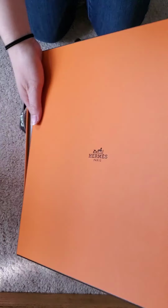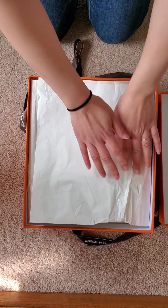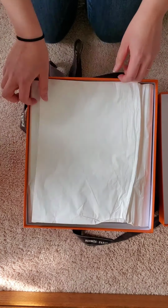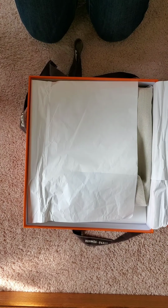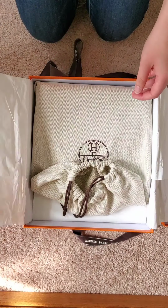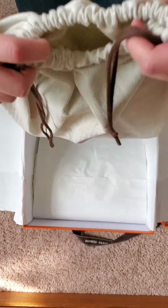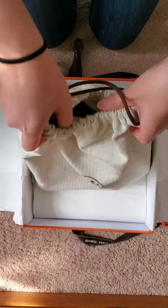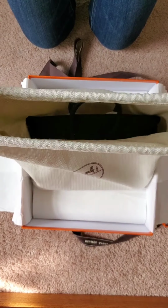This is the box. Came with tissue paper. It's all wrinkly. The reason is because we had to pack it into our suitcases, and I had to take out the purse and just pack it with some clothes so that everything would fit. Comes with a nice dust bag, and the drawstrings are quite firm.